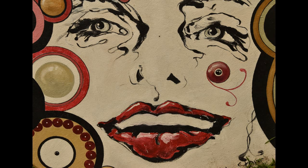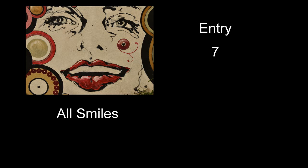The first picture is All Smiles. This is a somewhat original photograph of a mural. The image lacks impact, the color is flat, and the composition is bland. It's generally not a good idea to photograph other people's art and use them in competitions. However, if you can take a piece of artwork and turn it into your own, it can work. In this case, I would recommend cropping down and showing just the lips. 7 points.